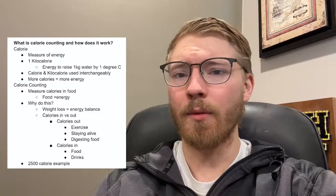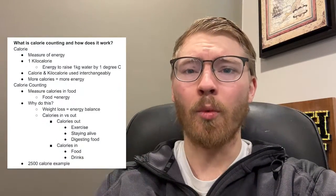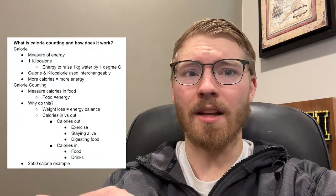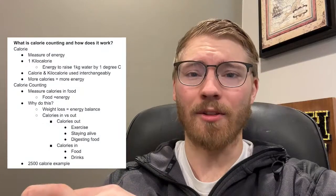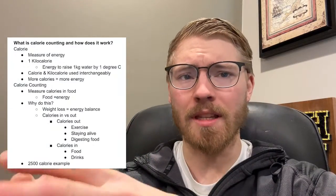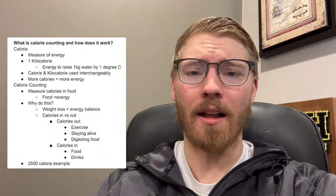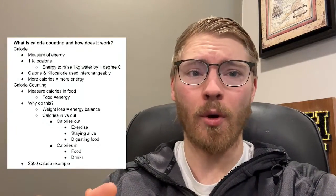And basically, when we talk about calories out, we exercise calories, we need calories to stay alive, and we also burn some calories digesting food. So those are all ways that we expend energy and expend calories in our daily life. That's kind of the out portion of the energy balance, or calories in versus calories out equation.